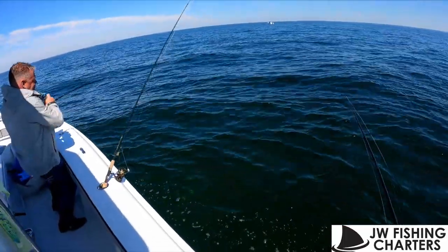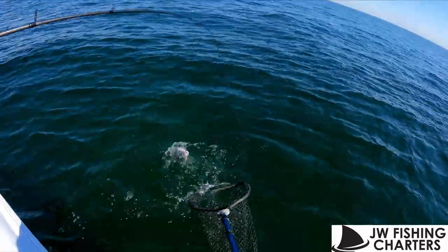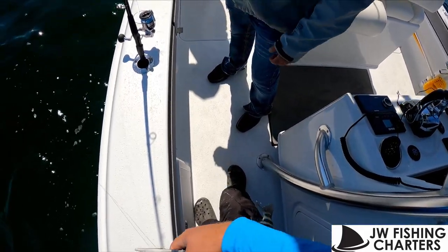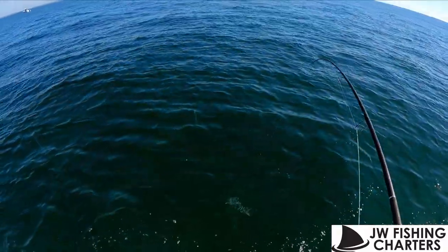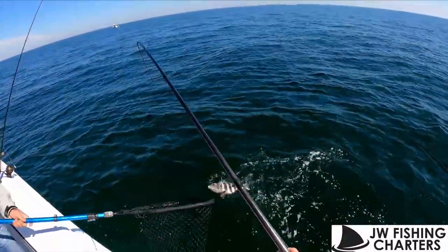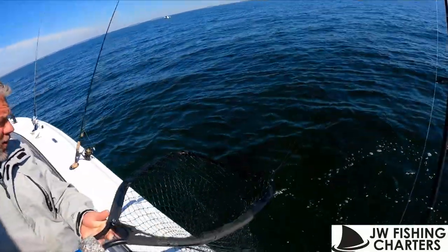Oh, he's got a sheep. Sheep. Baby sheep. Look how he's barely hooked. Yep. Yeah, it just barely falls off. Hit the net? Yeah, big sheep. See, jig heads usually get the bigger ones, so I figured I'd try it. Woo! That's a big one. All right. Come on, Larry. I'll get them.